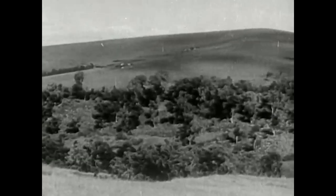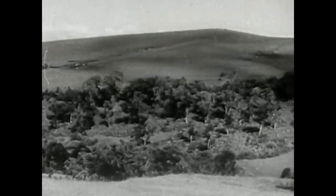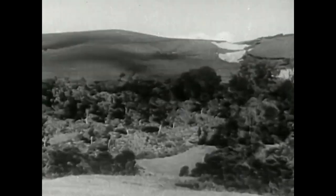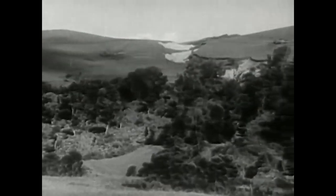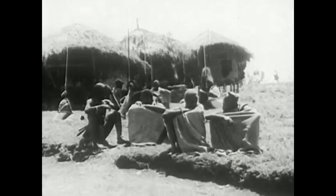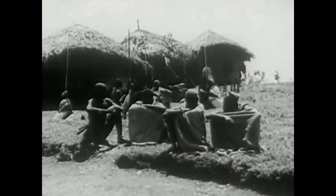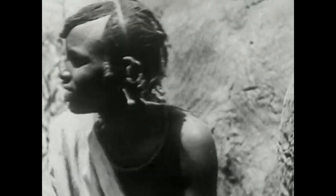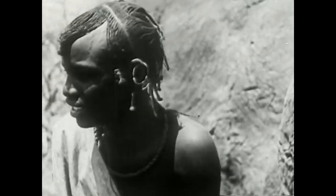Dotting the hillsides in the open, but close to the Maasai village, can be seen the huts of the Maasai El Moran, or lion hunters, the most courageous and feared of all African warriors. They are the tribe policemen or protectors. And in these clusters of small huts, they live like knights of old, being carried their food of milk and blood by maidens of the tribe, who also live with them in a state of free love.